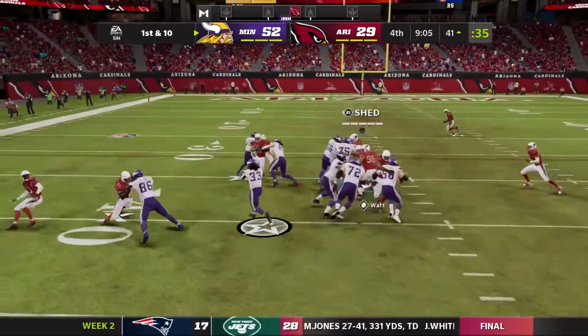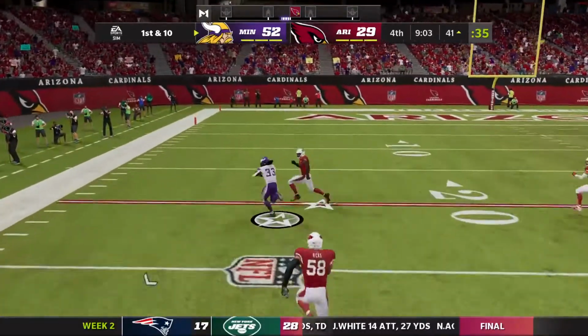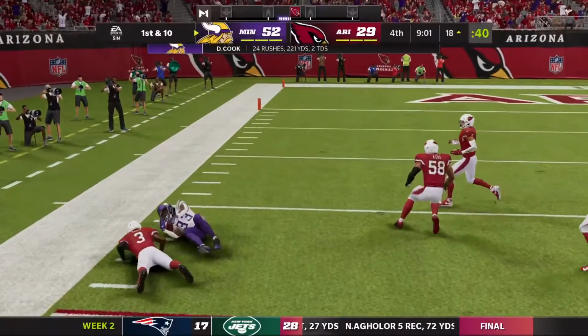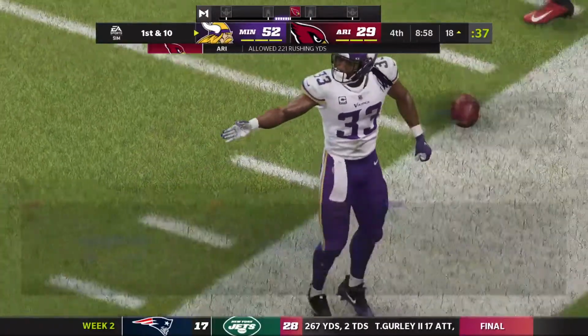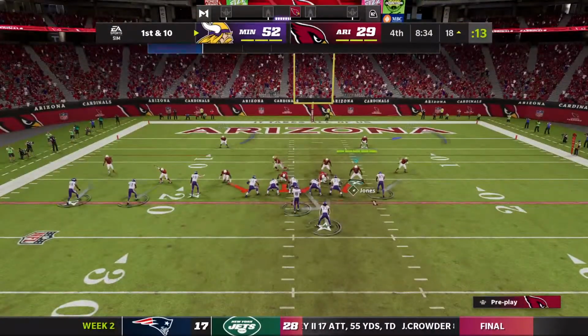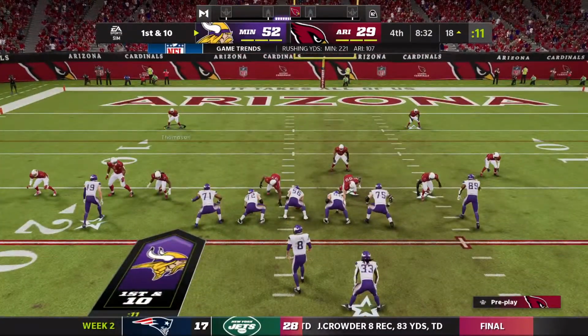1st and 10. They'll run on 1st down. Cook. And they'll wind up getting this one all the way down inside the 20. 221 yards rushing for him now as he has been tremendous all day long.